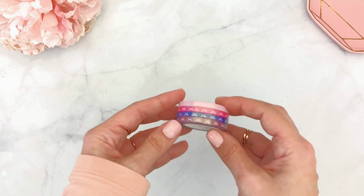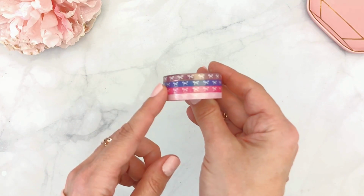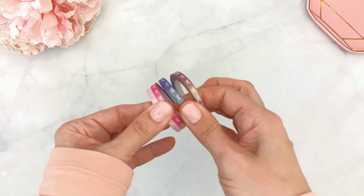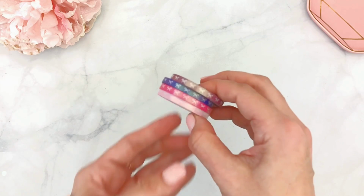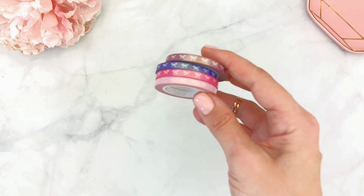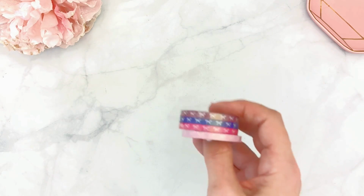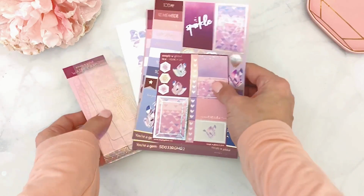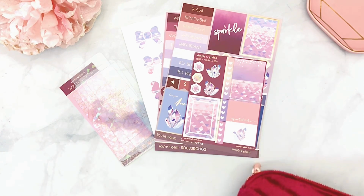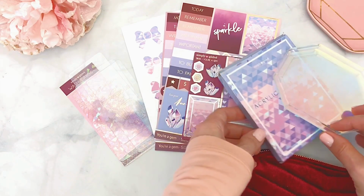Now, if you're like me and you're obsessed with the 5 millimeter, there is also an add-on that you can get, which will include 4 of these 5 millimeter, and they're all in coordinating colors. This will be a separate subscription. It's $5.75. It needs to be purchased together with your main subscription, and it will ship for free with your main sub box. And I just love the 5 millimeter. I'm obsessed. I have so many of them that I'm on drawer number 3 because I use them all the time. So again, here is a look of everything that is included in this month's sub box.